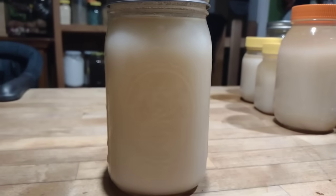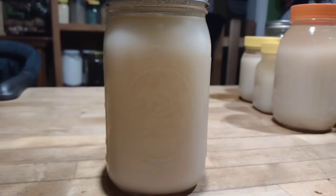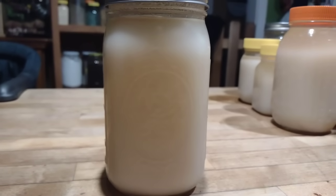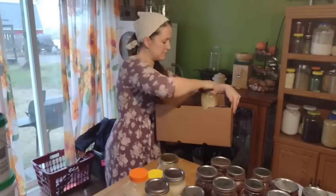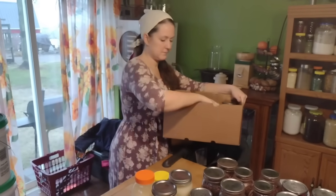Now, the reason why this is so healthy for you is because it is the highest dietary source of vitamin D. And here in Ohio in the winter, we can't get vitamin D from the sun. We need to get it from animal fat.